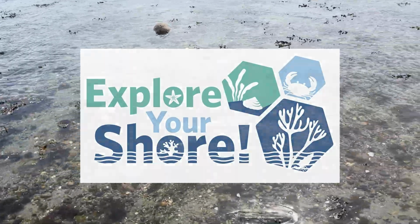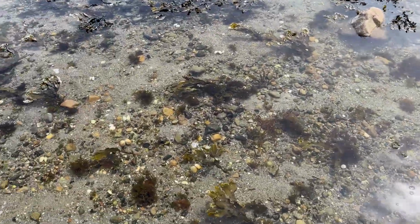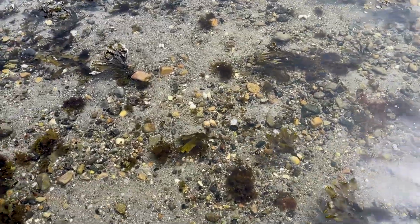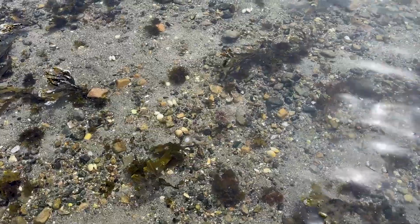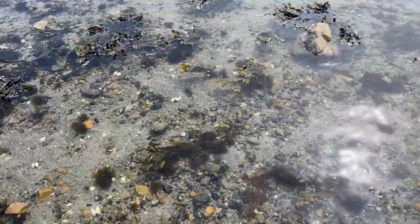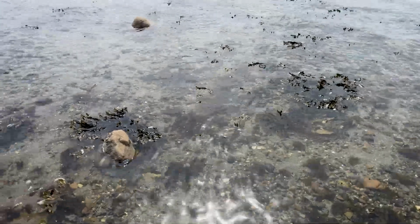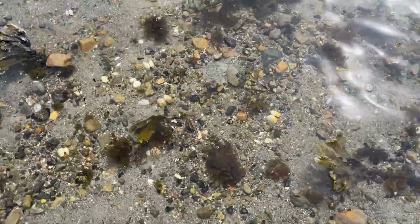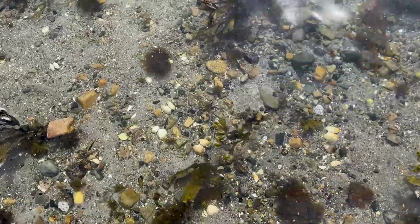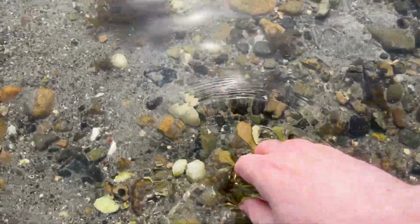The aquarium over the years would have spent lots of time looking in the rock pool for all different animals. But thanks to the recent Explore Your Shore training, we have a newfound love of something we've always ignored, and I'm not sure why we ignored it, but when I talk about it, you might understand. So we're looking for bivalves. We're very interested in understanding the diversity of bivalves we can find on the shore.